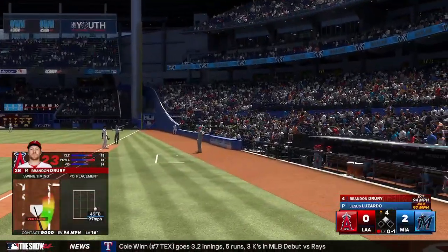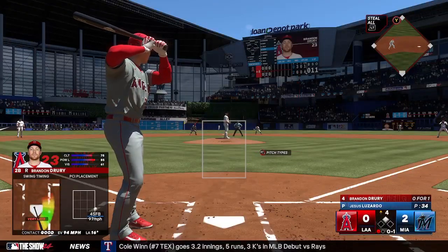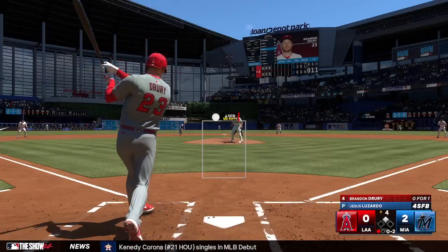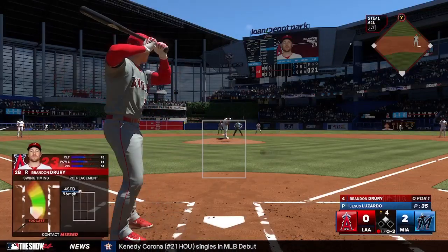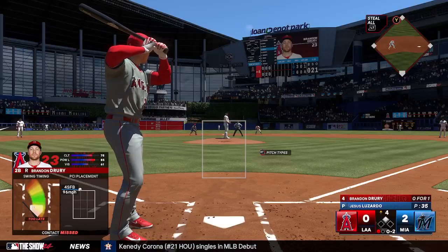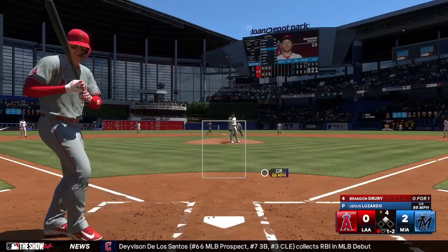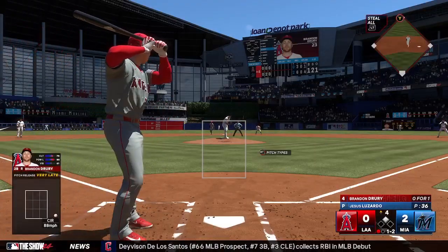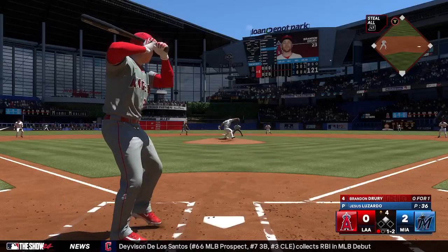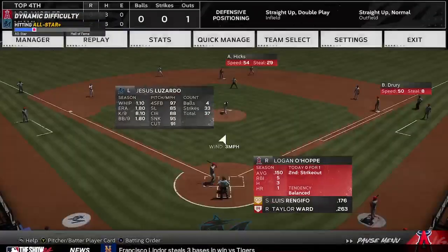That one ripped, but foul. Swing and a miss. And that's strike two. The Angels down by a pair. Top half of inning number four. And that's downed away. Kicks and fires. Inside and hit him. He had him on that one.